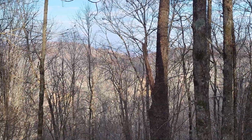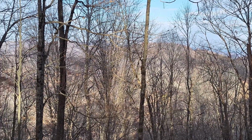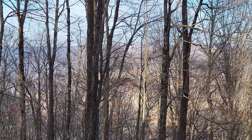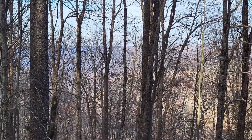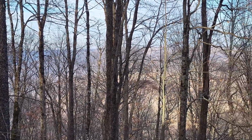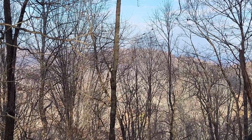A little bit of views here because the trees are not leafed over. If there were leaves, you wouldn't see anything. But with no leaves on the trees, you get a little bit of a view of the surrounding mountain ranges.